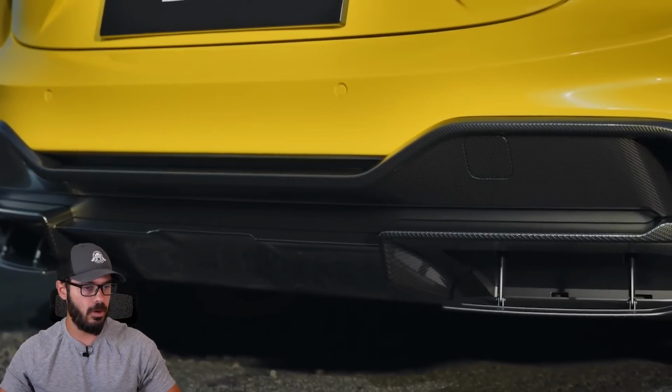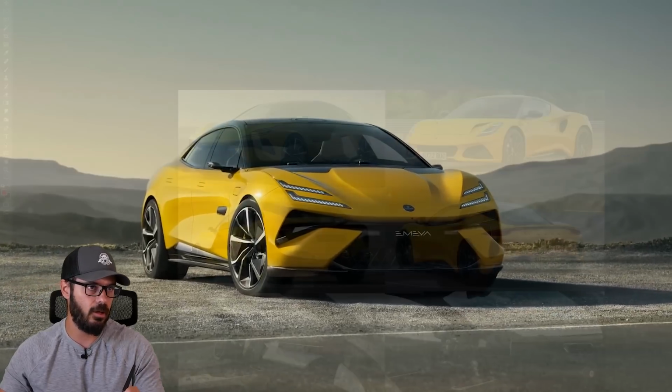So with that said, let's jump into Photoshop here and let me show you my problem with these Lotus EV designs.